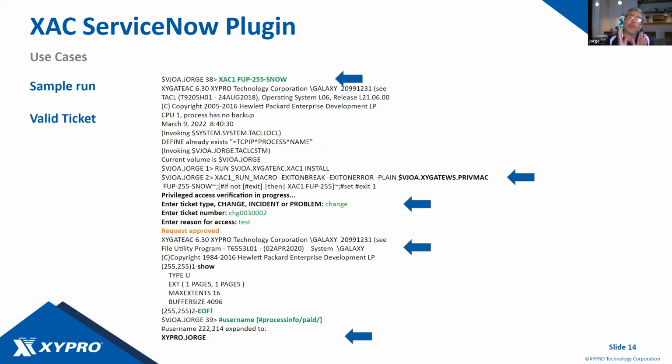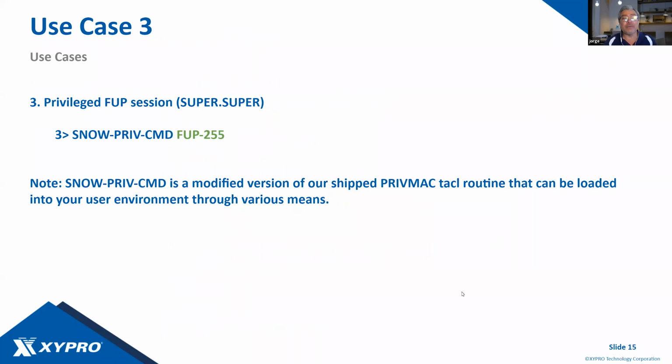Now, again, what I mentioned was that this will require you to make some modifications to your ACL. Depending on how many utilities you have configured, it could get a little tedious for you. So you may not want to go this route. So I do have another example here that shows a simpler way to do this and probably less intrusive. And you might want to take advantage of this particular route.